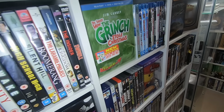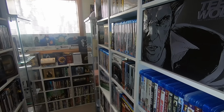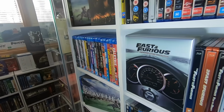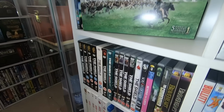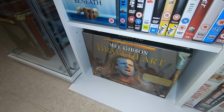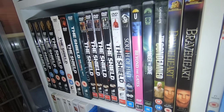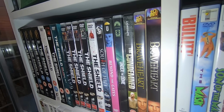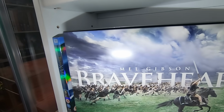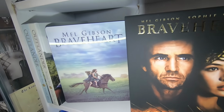So basically you may notice there's no real sort of structure or system in place, but I do try and keep the same movie on different formats down the same section. So down here we've got the commemorative edition of Braveheart on VHS, and then a little bit further up we've got a couple of editions there, special edition and standard on DVD, and then a couple of Blu-ray editions there, and then further up we've got the new 4K premium editions of it.